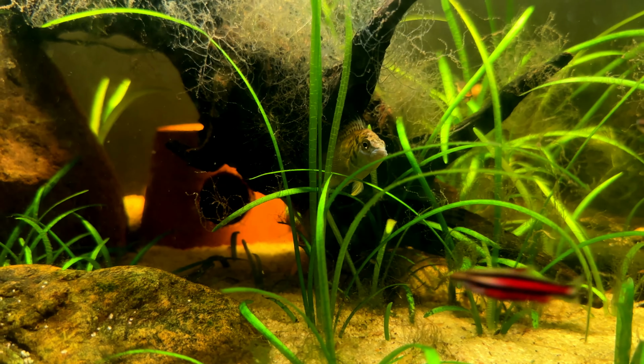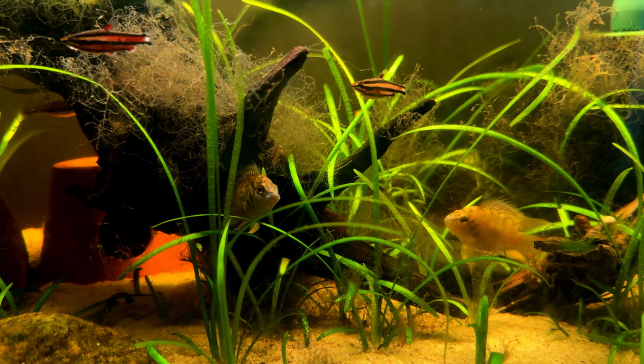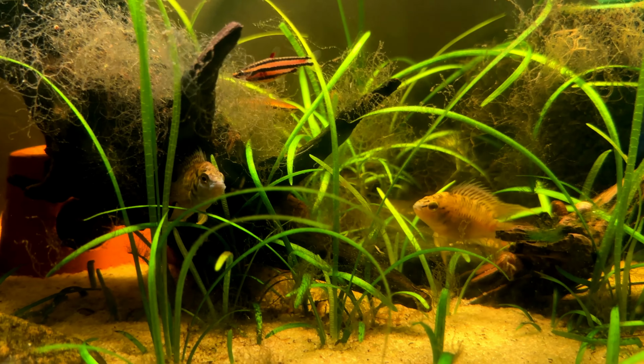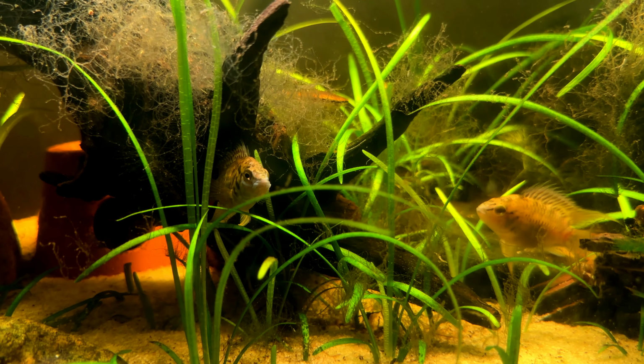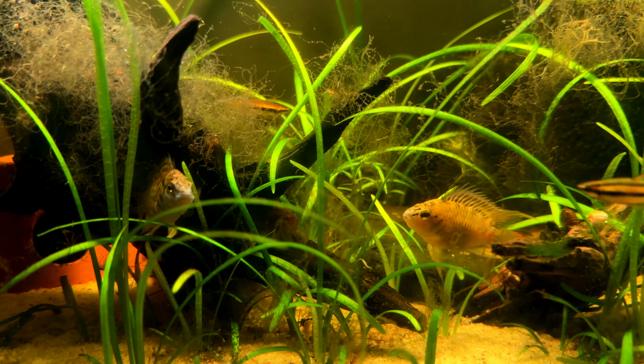So I have a pair in this tank. I have another pair in a 20 tall. And for them being so rare, I found them to be some of the most robust species of Apistos I've ever kept. And they're also large. They get very big for an Apisto. Some people say 3.5, 4 inches, so I'm curious to see how big they get.